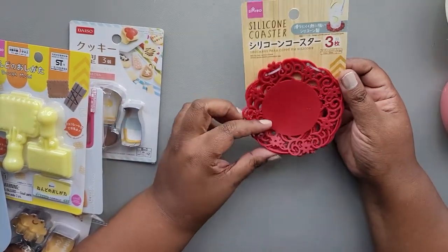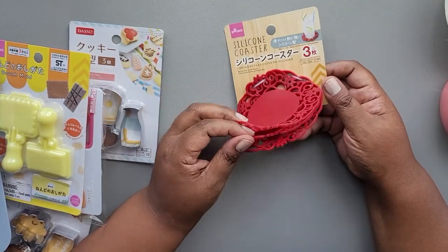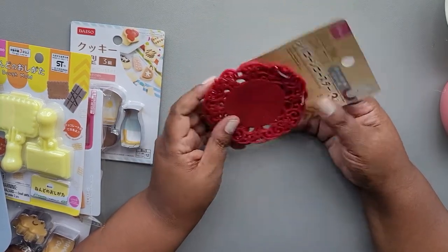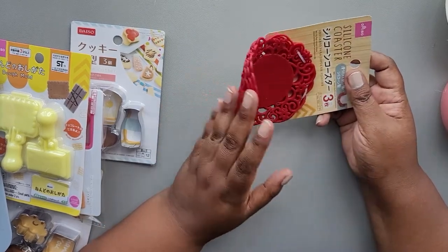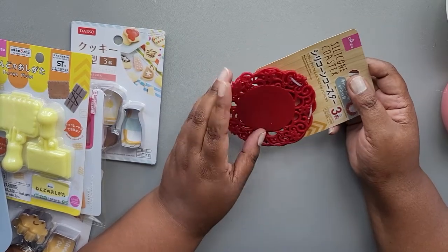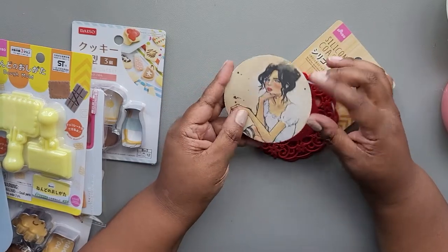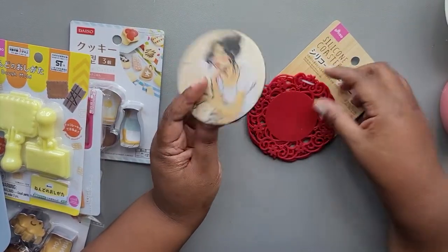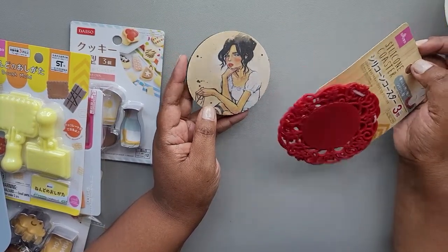I picked up these silicone coasters. I like to keep a coaster on my desk for my tea. And again, these are $1.99, so I just picked up this set so I can keep them on my desk. I do have some old coasters that I use, but the material moves around a lot. As a matter of fact, here's one. The material slides a lot, so a lot of times they fall on the floor, and I'm hoping that the silicone will grip so that they don't move around.